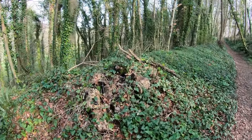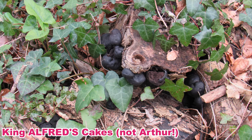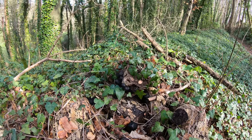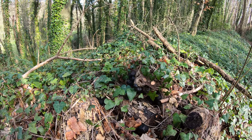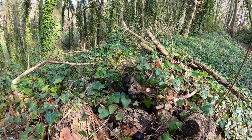Gosh, look at these black fungi. I think these are called King Arthur's cake fungi. You remember the story when he burnt his cakes? So these are supposed to look like burnt cakes. I'm pretty sure that's what they are. They like old beech and ash. And they take a long time to rot, this particular fungus. And they actually get darker as they get older.